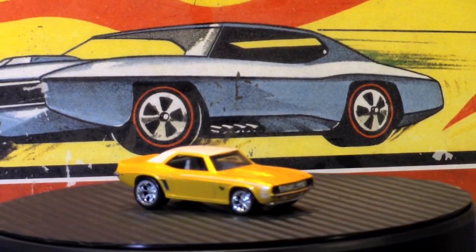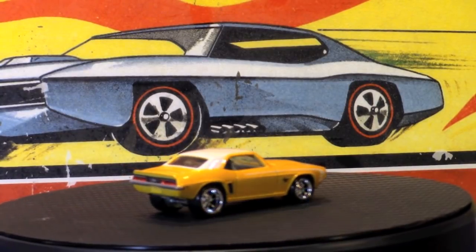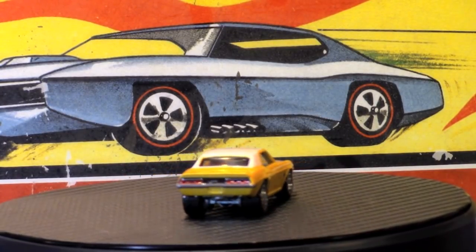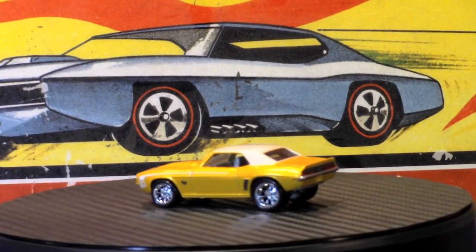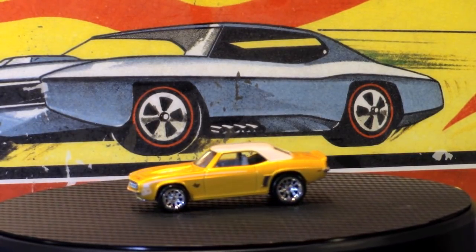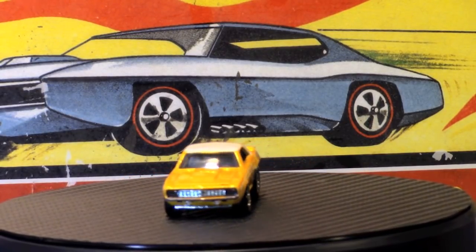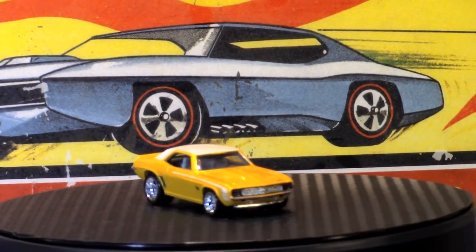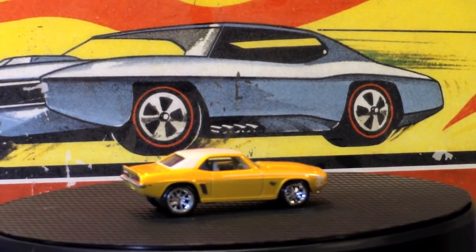All right, this is car number 9 out of 10, the 1969 Chevy Camaro. And it is kind of a golden yellow with a white Landau roof and white hockey stick stripes. And this one I think looks better in person than what I saw online.